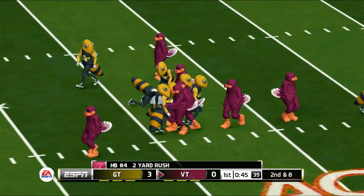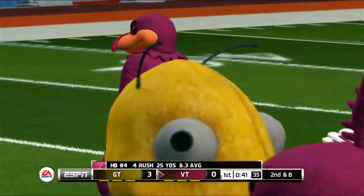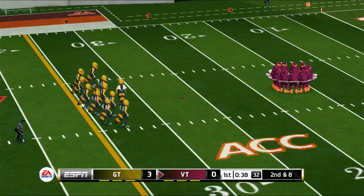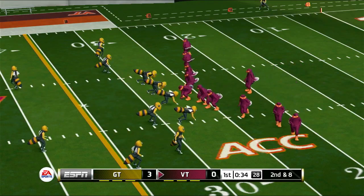And he makes it out to about the 27-yard line. Call it a gain of 2 yards. That makes it second and 8. From their own 27-yard line, it's second down.